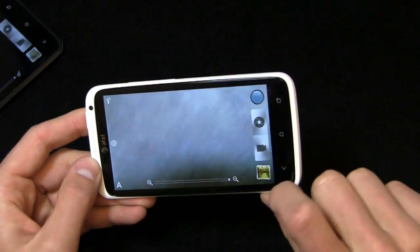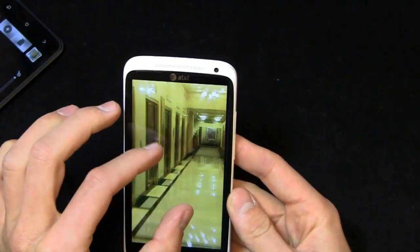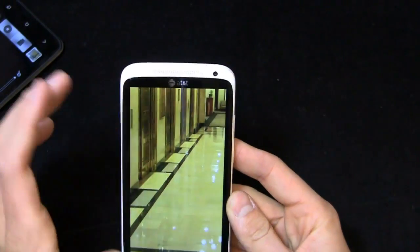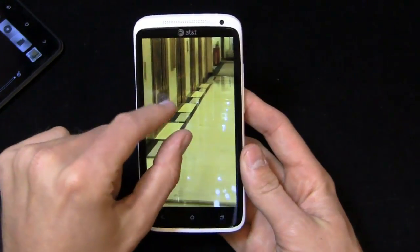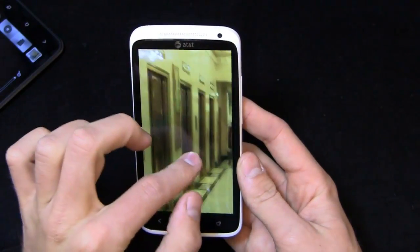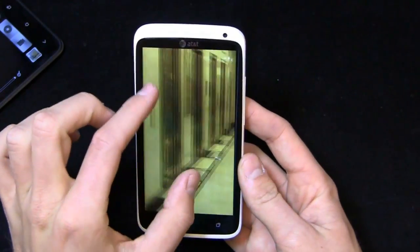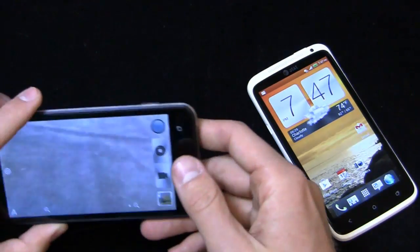Gallery here, and you can see this nice picture. Beautiful camera on both. This camera is the first I've ever used on any other device that rivals the iPhone 4S camera. Just fantastic. There needs to be a built-in feature that allows for resizing of pictures in the application, but hey, I'm not complaining. Beautiful image here. Looks really nice. You can see these elevators in this picture. It looks clean. All in all, a very nice image.